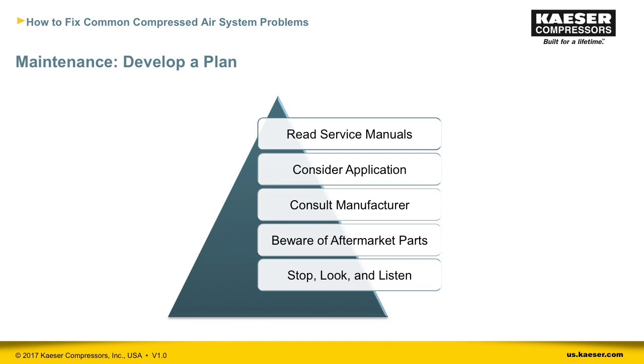Here are 5 tips to consider in putting together a preventive maintenance plan. Read the service manuals for all the equipment: compressors, drains, filters, dryers, etc. If you don't have them, get them from the manufacturer. They have a wealth of information and also include recommended service intervals and what to check on the equipment. Electronic format certainly helps finding the important tasks more easily.